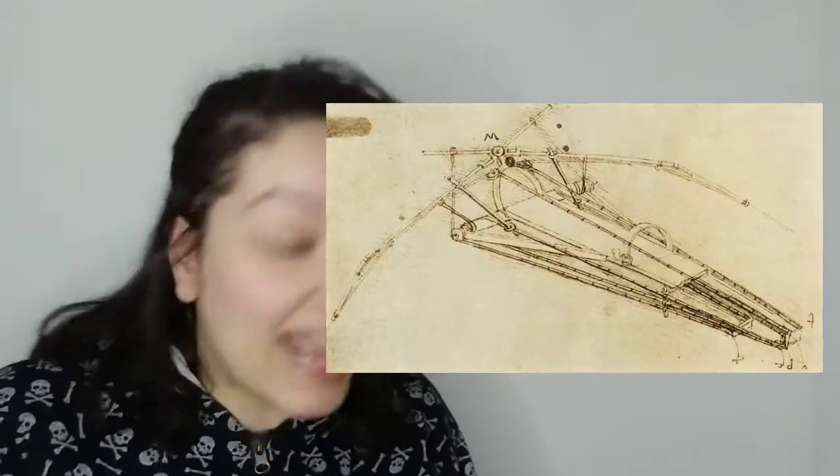You can see that it was actually inspired by a bat. This is a wooden model of it. This is an airplane coming to interrupt my video like always.